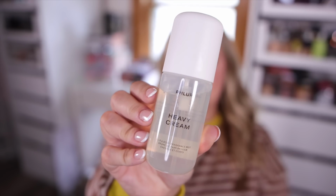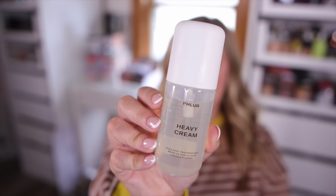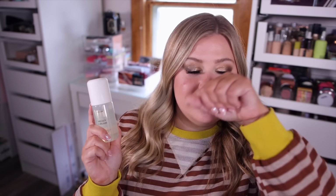As we know, kind of lactonic scents have been super popular lately, and this one is in the Gourmand family. It has top notes of lemon sugar, marshmallow, and orange, mid notes of jasmine blossom, coconut cream, and base notes of vanilla mousse, salted caramel, and whipped cream.